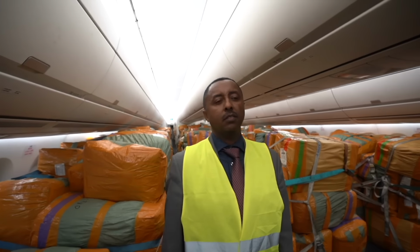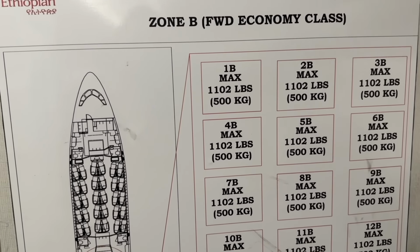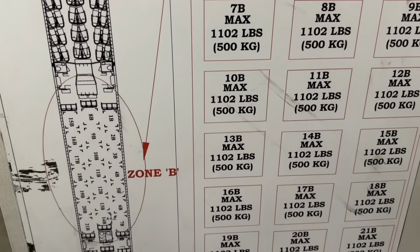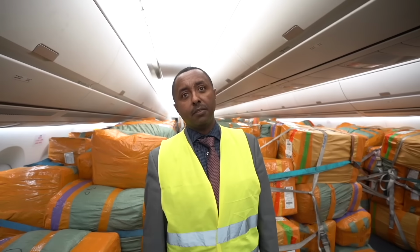How much cargo can the A350 carry on the floor here? Here in the cabin, it can carry up to around 18 tons, or 18,000 kgs, and down in the belly, it can carry up to 39 tons, depending on the cargo type and the density. So it can go up to 57 tons altogether? Yeah. The maximum we have done on this aircraft is 57 tons.